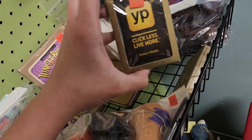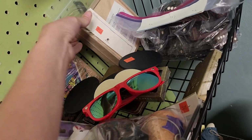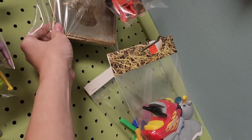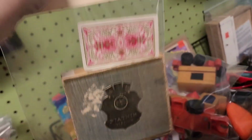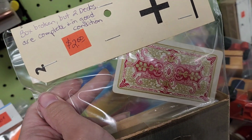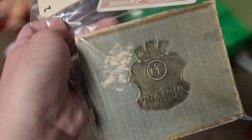Little playing cards. I normally do sell playing cards too, but as long as they have a unique enough design, like this one. This one's pretty interesting, and it has the box. I like that red color. Or is it like a red and pink and gold? It's $2. It says the box is broken, but I think that's to be expected with something of that age. It's pretty neat that they kept the box. Not Etc. Shop, but the person who donated it.